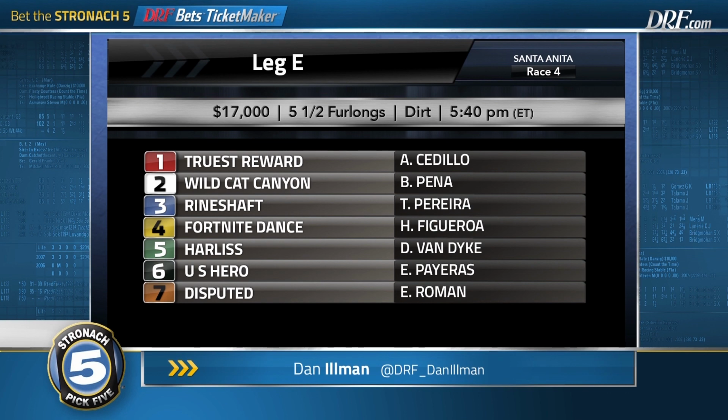And as for Harless, he's listed as a new gelding. He's making his second start of the form cycle, and he's shown speed in his career. It's just that the stamina has not been there. Perhaps the gelding process will work for him. I usually don't trust these older maidens. He's 5 years old. This is only his 9th lifetime start. But in a field like this, again, taking a drop in class as a new gelding, he doesn't have much to beat, and he should be forwardly placed. So the ones I'm considering using, 3, 4, and 5, in the final leg of the Stronach 5.